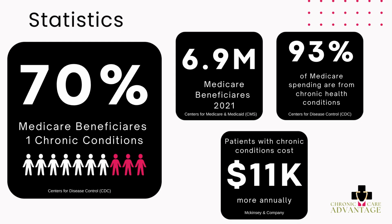The statistics reveal the need for CMS's chronic care management services. In 2021, 70% of Medicare beneficiaries had at least one chronic condition, and there were 6.9 million Medicare beneficiaries. 93% of Medicare spending was associated with chronic health conditions, and beneficiaries with chronic conditions cost $11,000 more annually than those without chronic conditions. With the aging of our population, we can expect to see an upward shift in this data, leading to a greater burden on you, the practitioner, and the healthcare system as a whole.